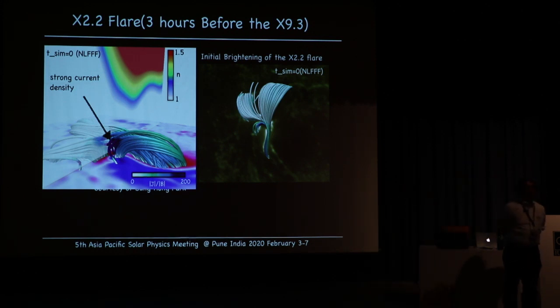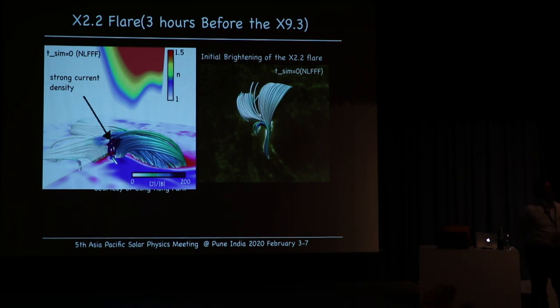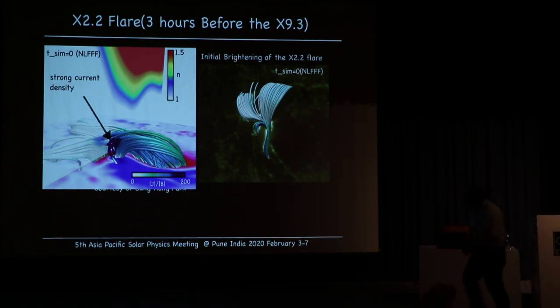In the active region 12673, you haven't shown the global structure of the active region in your nonlinear force-free field extrapolation. Sorry, I cannot catch you. The global structure of the active region. You haven't made a comparison of the global structure of the active region with your NLFFF field. Okay, sorry. Yeah, continue. Yeah, I'll visit him. So sorry.